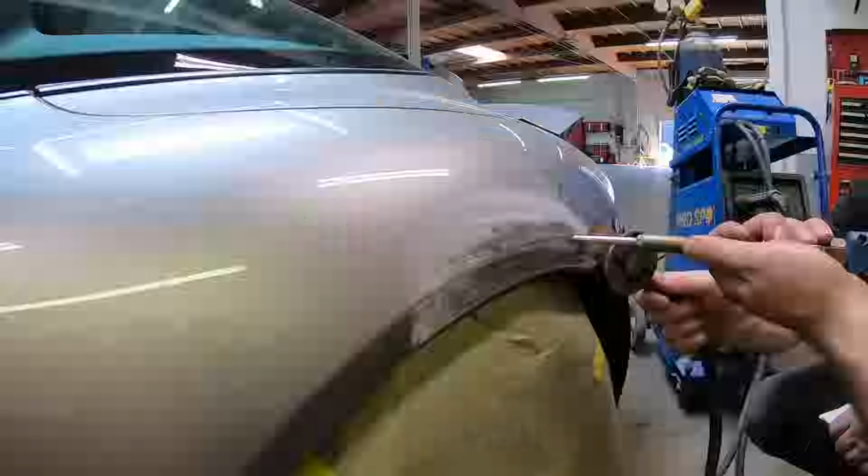Wow. Yeah, quarter panel got pretty damaged. Dent removal guy tried to get as much as he can, but he just did a bunch of wavy stuff like that, so I had to repair it. The damage was here and then here, so I had to cover this area.